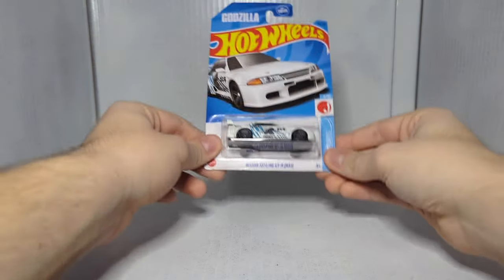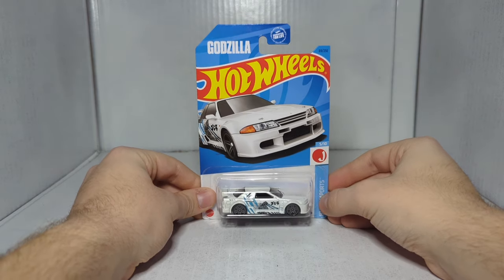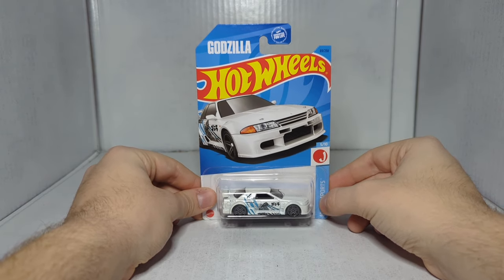Alrighty, on to the next vehicle. This one right here was easily the hardest to find. Out of every vehicle in the set, this was the hardest one to locate in stores. Number 5 of 10, the Nissan Skyline GTR R32. And I think you can see why this one was so hard to find.